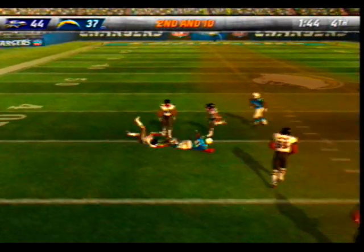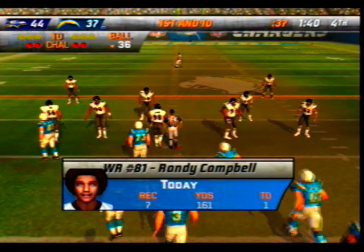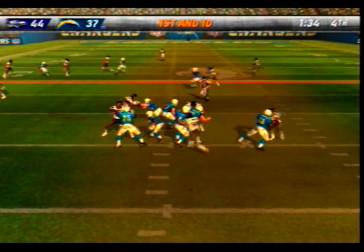Gets the pass off, right on target to the wide receiver. Andrews comes up to make the play at the 36, and it looks like they're going to go no huddle. Pass play here on first down.